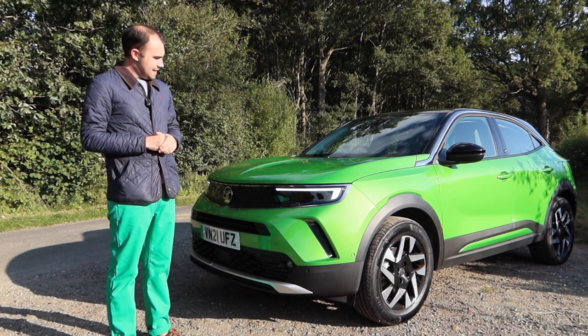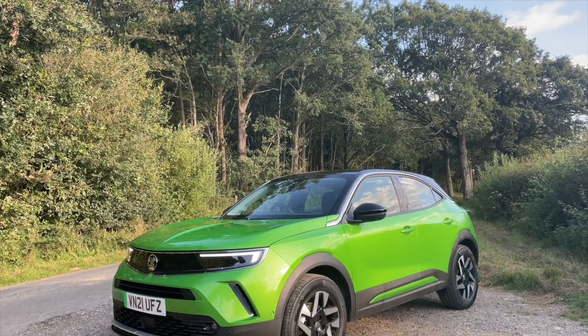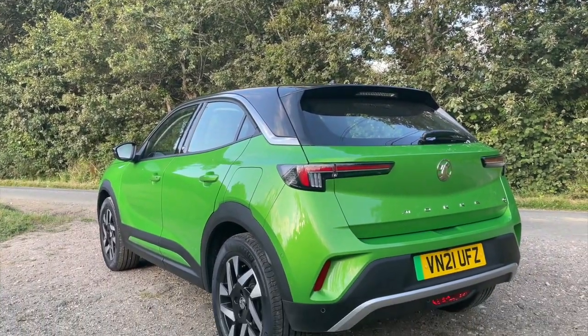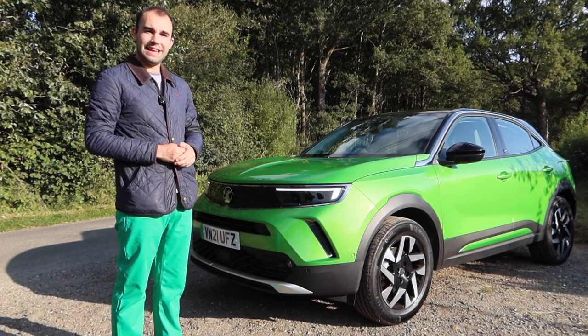2010s. However, Vauxhall has obviously been listening to some of the critics, because this, amazingly, is the new Vauxhall Mokka. And it shares nothing in comparison with the previous Mokka, apart from its name. You can buy it as a petrol or as a diesel, or in this case, as a pure electric.